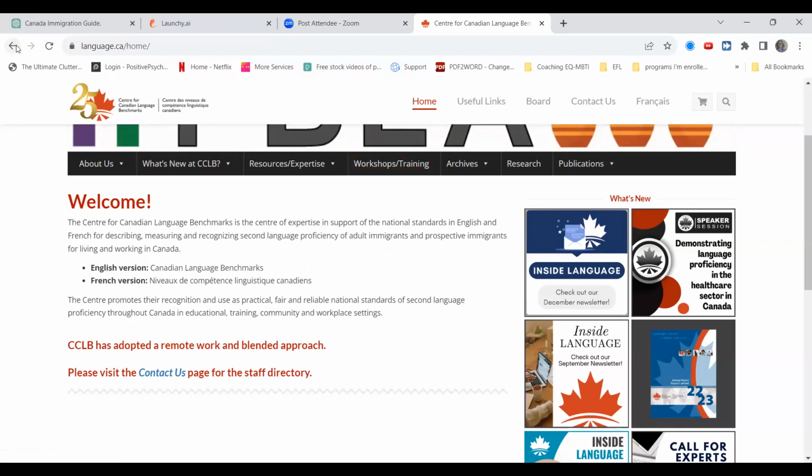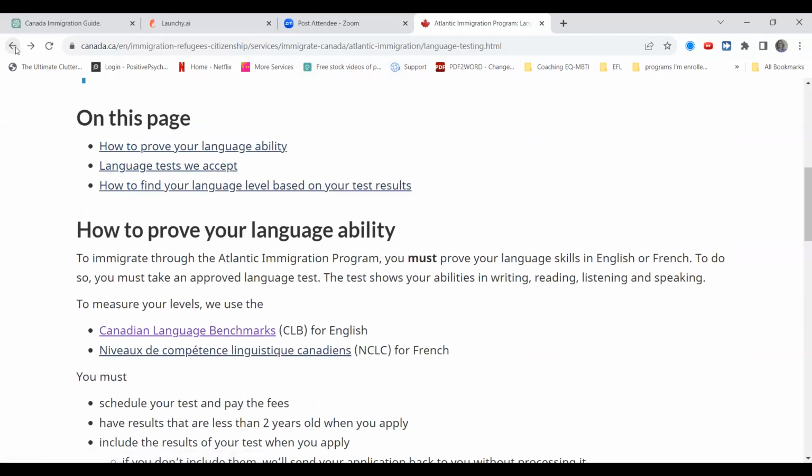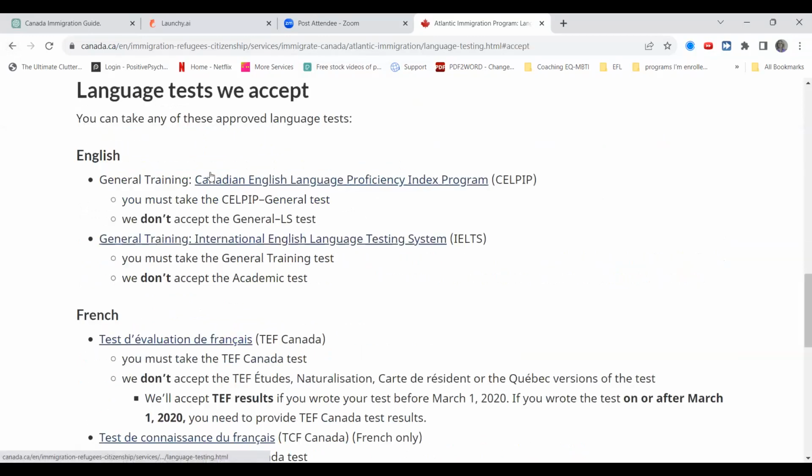Now let me go back to the previous page. And then language tests that they accept.